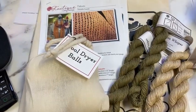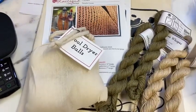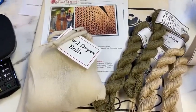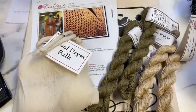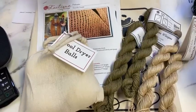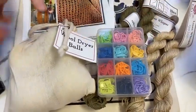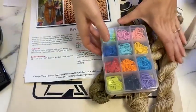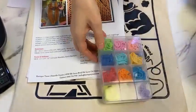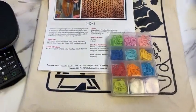I don't do them right before I'm doing the laundry. I'll put them on after I finish a load so that the next time, it's dried out a little bit, so there's no potential for oil transfer, just in case. And then a set of 144 locking stitch markers in a whole rainbow of colors, so that you can afford to step on a few, lose a few.